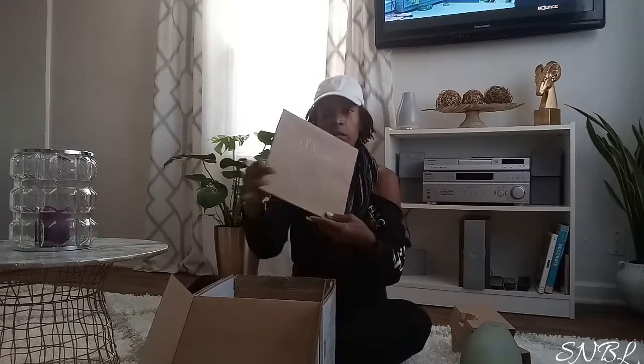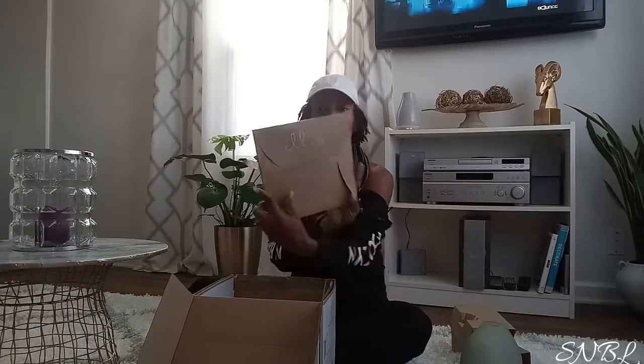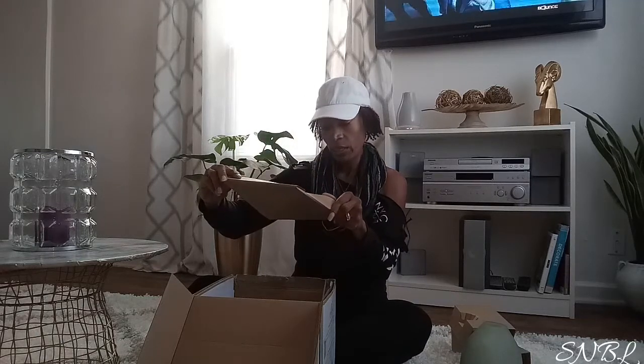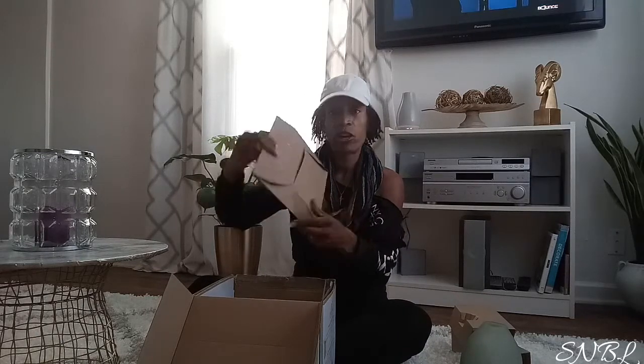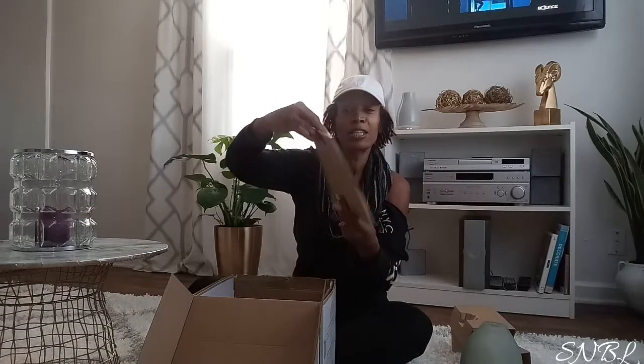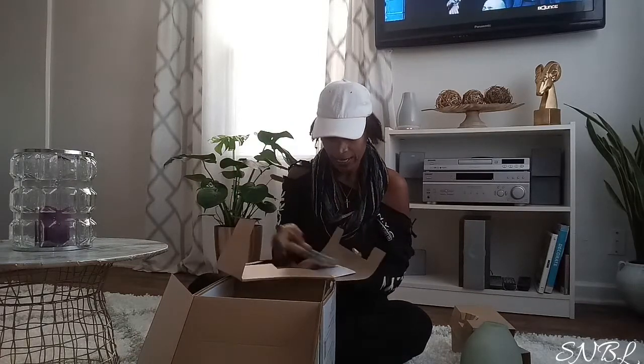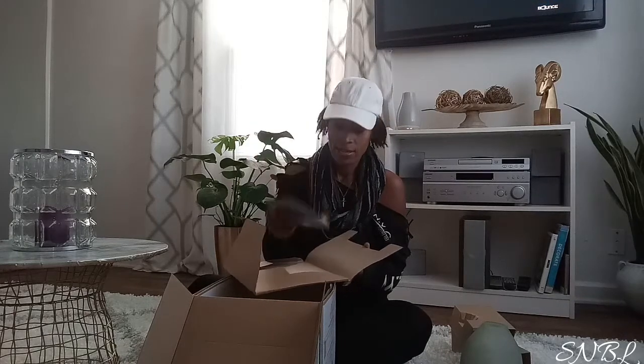Oh, it comes with a little book. It says, open your senses. That's cute. Oh, it's an essential oil guide and instructions. That is packaged so cute. Oh my gosh, I'm super excited. And then it tells you about the product.